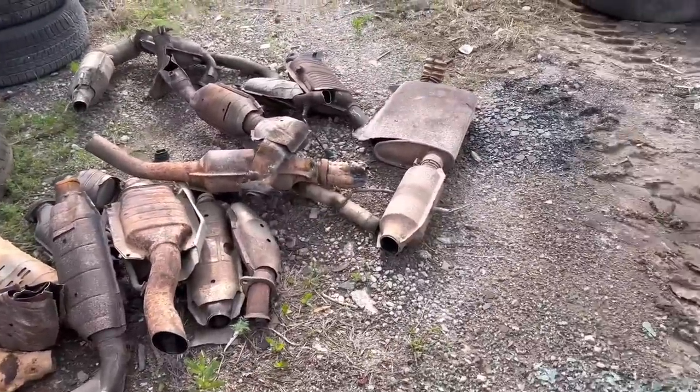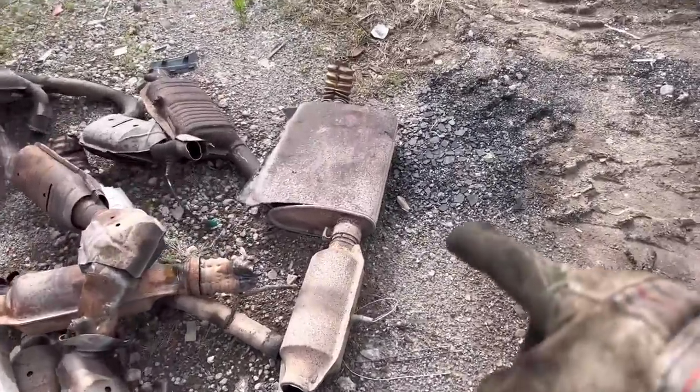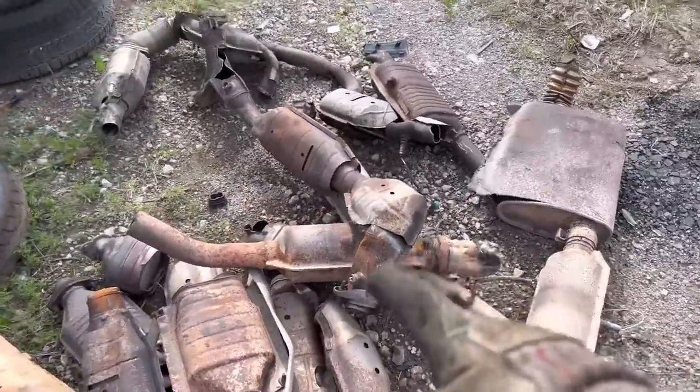Yeah, I've got all these here. I hope I brought my sawzall, because I got to cut a few of these down. Like that in there, got to cut the muffler off. That one has too much pipe. That one has too much pipe. That in there probably be okay.